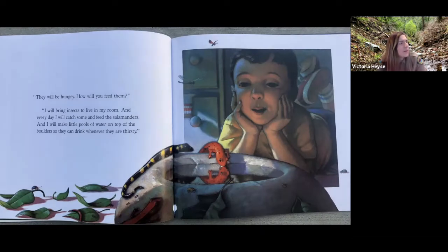"They will be hungry. How will you feed them?" "I will bring insects to live in my room. And every day I will catch some and feed the salamanders. And I will make little pools of water on top of the boulders so they can drink whenever they are thirsty."